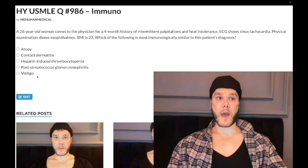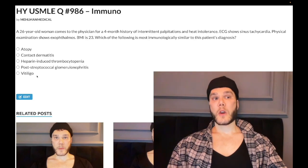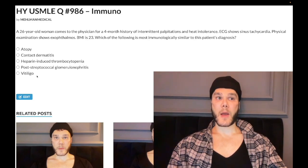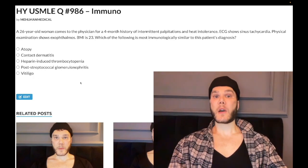The second is that for vitiligo, because it's T-cell mediated destruction of melanocytes, you're going to choose a down arrow for melanin production and a down arrow for melanocyte number. And this is in contrast to albinism, where we have normal melanocyte number and decreased melanin. Choice E, wrong answer.